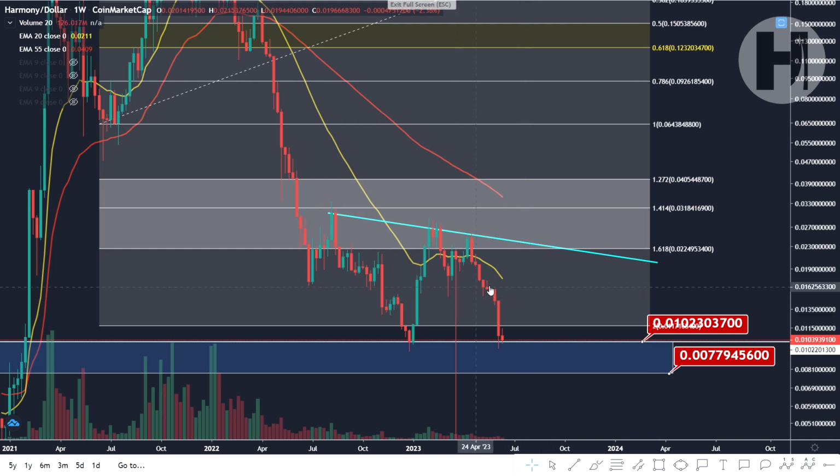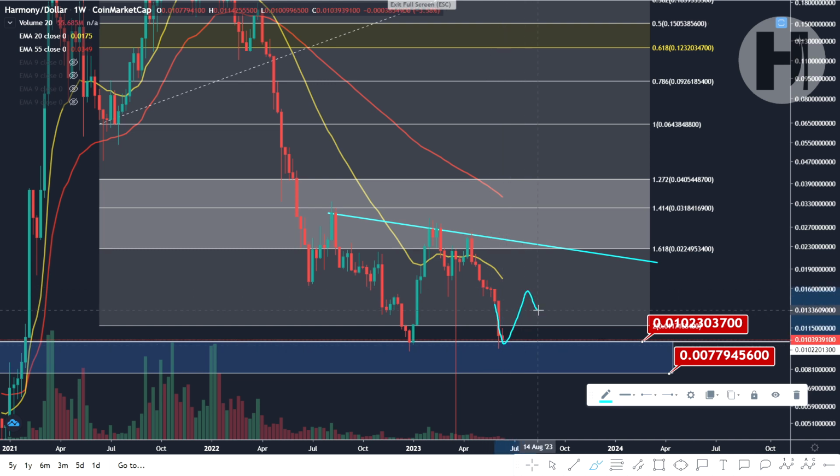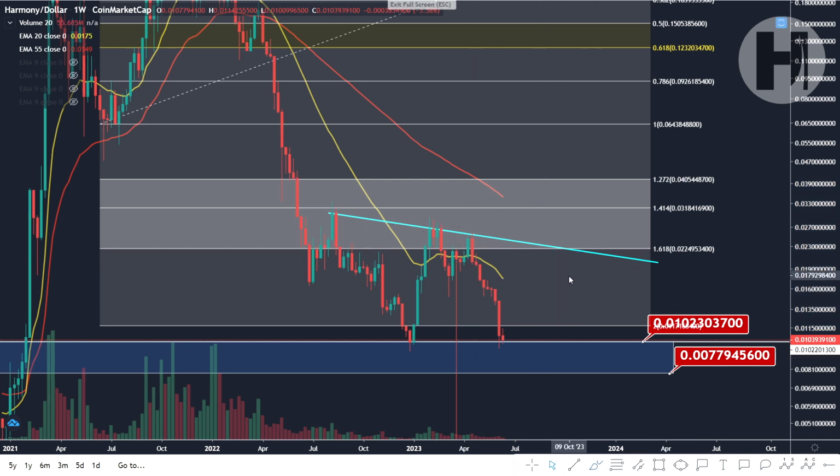So maybe August, September, we have some sort of a rally. Maybe we rally all the way up to this descending resistance trend line that we have retested multiple times since August 2022. Maybe we run into it one more time and have a pullback from there into October, December, and from there we have a massive move to the upside. So that's just something that you are going to be considering if you're looking at the long term.